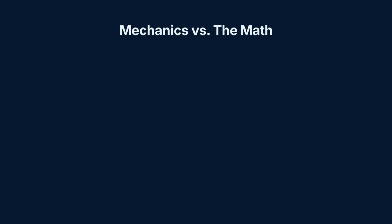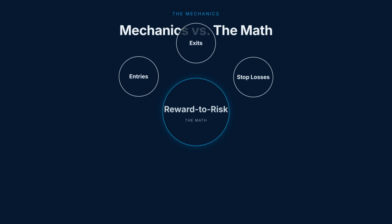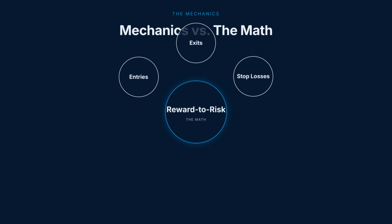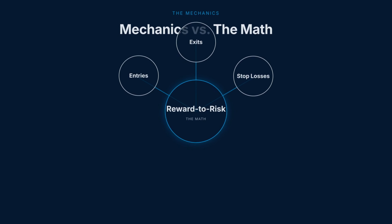This is day 16, and today we are covering the concept that separates traders who make money over time from traders who don't. Reward to risk, or as most people call it, R to R. Here's what I want you to understand before we go any further. In days 13, 14, and 15, we talked about entries, exits, and stop losses. Those are the mechanics. Reward to risk is the math that ties them all together and tells you whether the whole trade is even worth taking.